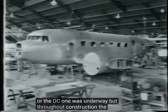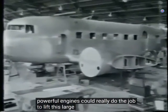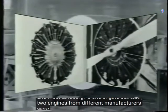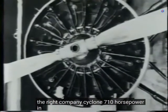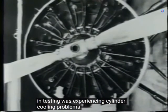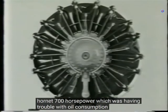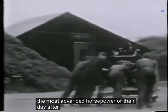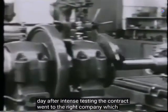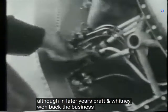But throughout construction, the team worried whether the recently available more powerful engines could really do the job to lift this large 12-passenger plane. Engines from different manufacturers were being considered for the contract. The Wright Company's Cyclone, 710 horsepower, in testing was experiencing cylinder cooling problems. And the Pratt & Whitney Hornet, 700 horsepower, was having trouble with oil consumption. These engines represented the latest improvements in power plant technology, the most advanced horsepower of their day. After intense testing, the contract went to the Wright Company, which at the last moment redesigned the cylinders, although in later years, Pratt & Whitney won back the business.